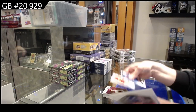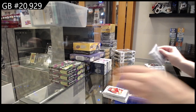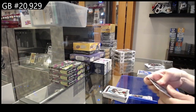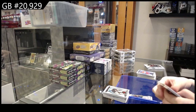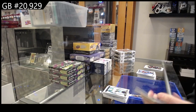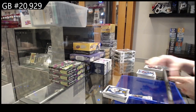Number /299 orange rookie for Calgary of Coronado. Number /499 red for Washington of Darcy Kemper. Number /199 blue for Dallas of Jake Oettinger. Number /250 for Chicago, Philip Kurashev.